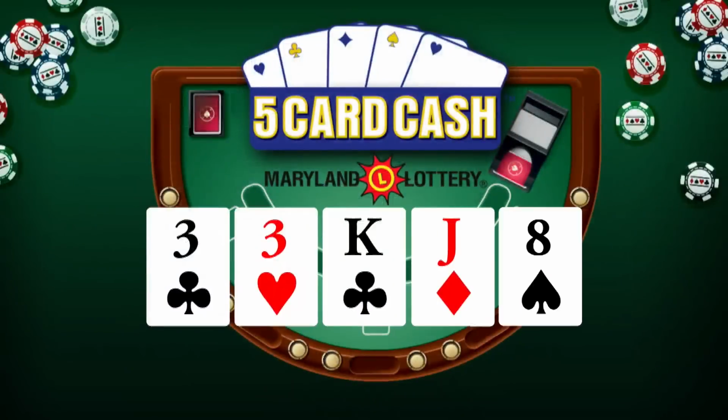Now for 5-Card Cash: 3 of clubs, 3 of hearts, king of clubs, jack of diamonds, and 8 of spades. Again, 3 of clubs, 3 of hearts, king of clubs, jack of diamonds, and 8 of spades.